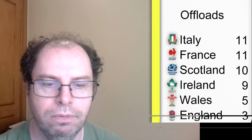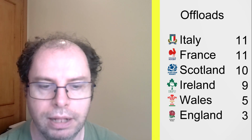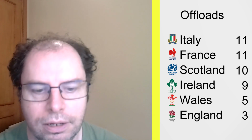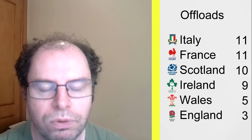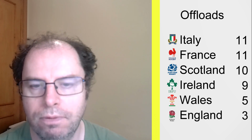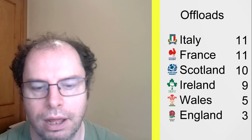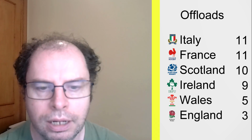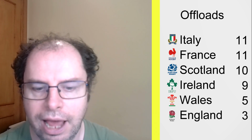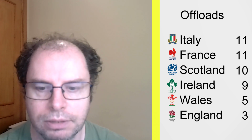Italy offload the most with 11, France as well. Scotland next with 10, Ireland 9, Wales 5, and England with only 3. There wouldn't have been much point of England offloading in that game, because they weren't really bending the line or testing the line a lot of the time. So you're just offloading to shift the point of contact. And a lot of the time as well, they had to look after the ball because France were always sniffing around.